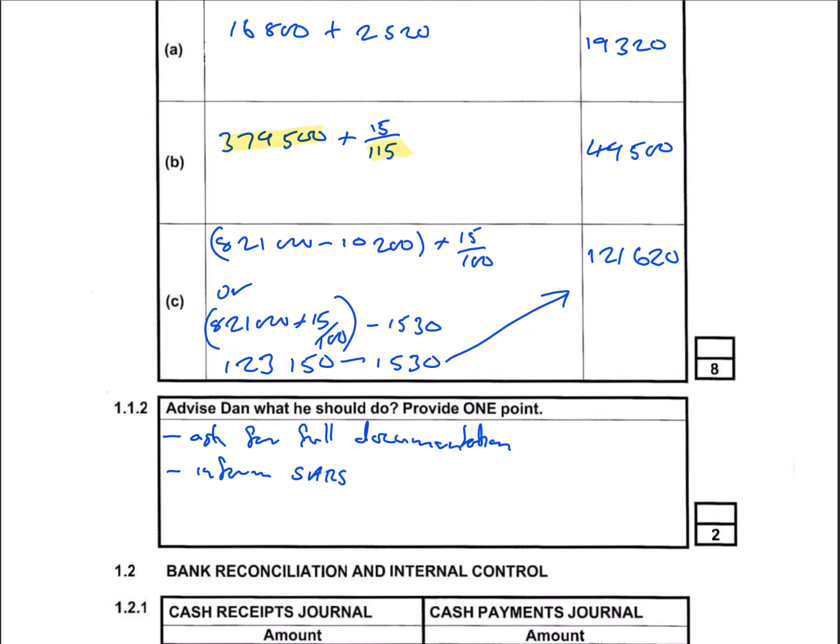And this should be kind of the last resort, when he's trying to engage with Rahim stores but they're not cooperating in terms of documentation, so he can inform SARS. As well, Danny can warn Rahim to desist from unethical business practice, because he's trying to evade taxation. Right, so you can give any advice that relates to ethics, as long as it's within the scope.